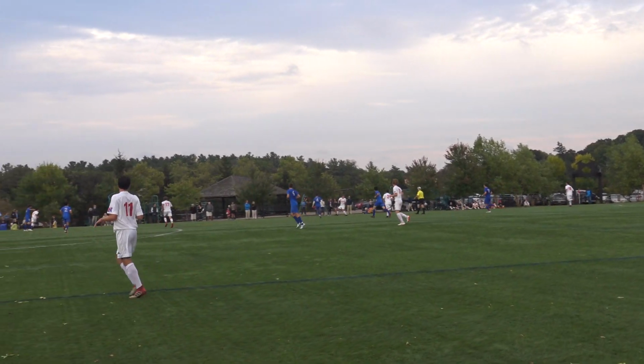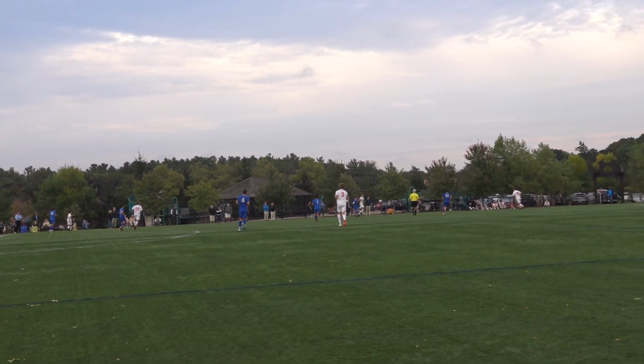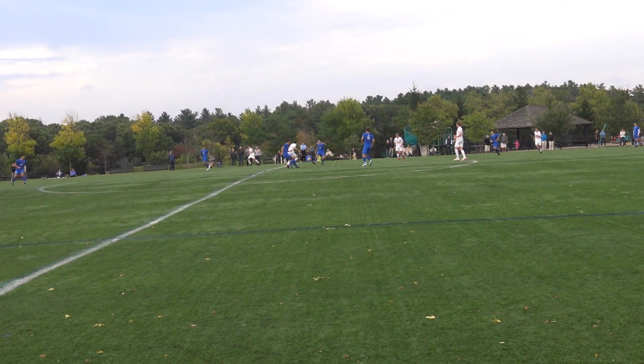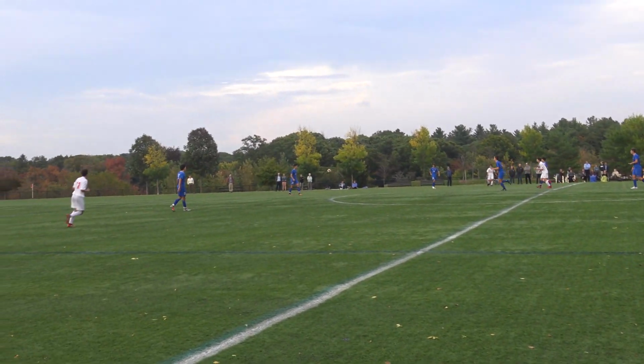Goalie out to the right. It's number 5, I think. 19 to the middle of the field. There's nobody there. Isaac steps up. Gets cut up by Matt. Matt back to Mark.